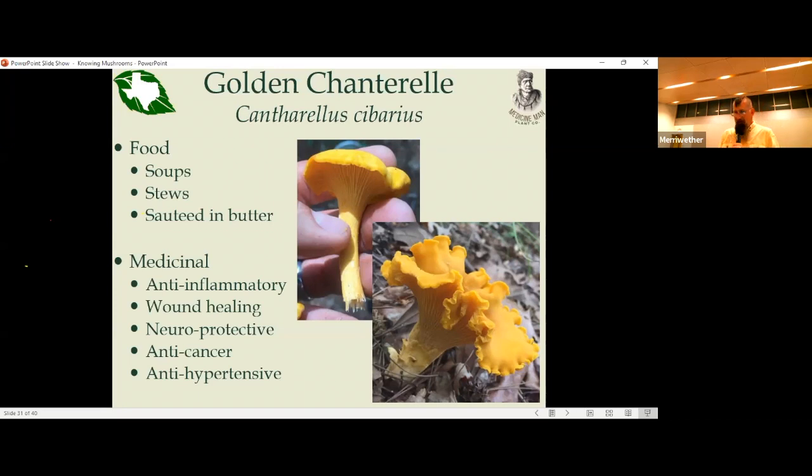Okay, on the golden chanterelle, these are found all over North America, up into Canada, and they do have medicinal properties. So we're going back to the anti-inflammatory. They're good for any sort of swellings, irritated issues, even rheumatoid arthritis or things like that, somewhat. They're not going to cure it, but they help, one more way of helping control the pain and so forth from that.